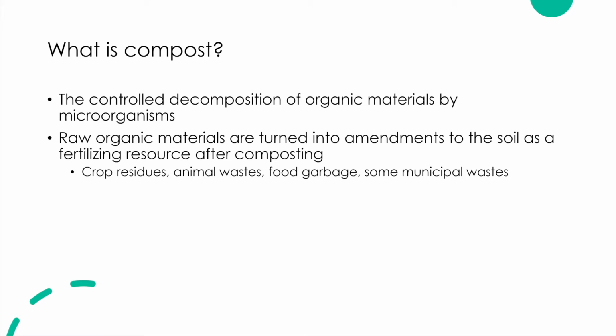So basically what you're doing is taking raw organic material and turning it into soil amendments that you can use to fertilize your garden or your farm in that case. Those materials include things such as crop residues, animal waste, any kind of food garbage, and some municipal waste, if you're doing it on a larger scale.